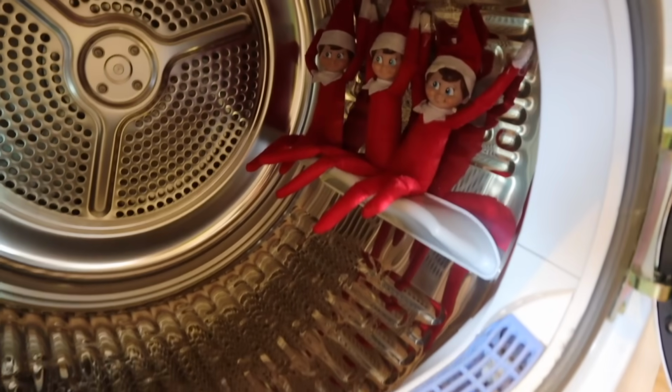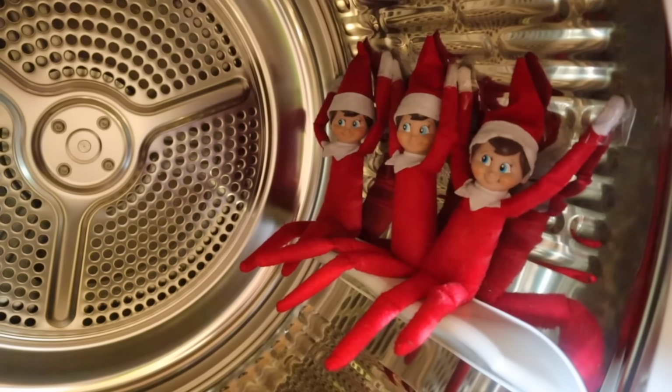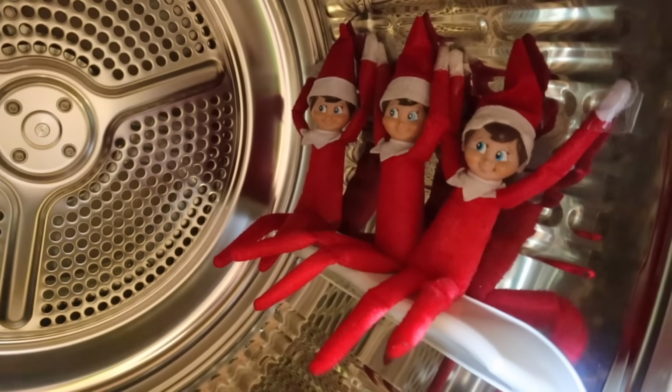And on another day, it took us ages to find our elves, but when we did, we found they were treating our tumble dryer like a roller coaster. They were sat on the side with their hands in the air, so we think that they were probably going round and round all night.